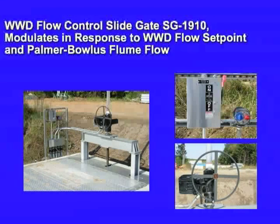Now here's the other end, gate 1910. This one modulates in response to the Palmer Bowlus. You can also override this, and I don't know how you'd want to operate that manually. That's a sluice gate, not a slide gate, actually. It's a big, heavy sluice gate. I don't think you want to be out there trying to modulate that in response to flow, so it does the automatic thing. If you had to operate it, though, you could declutch it and run it by hand. You can also control it locally, and again, you should be in the remote position, so it's controlled from the operator's workstation.